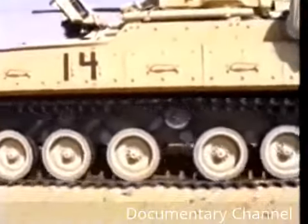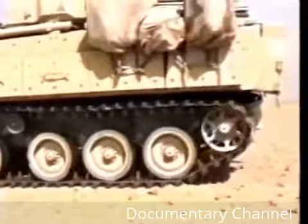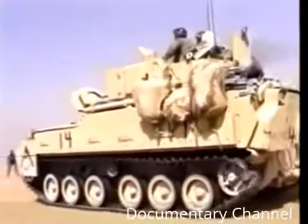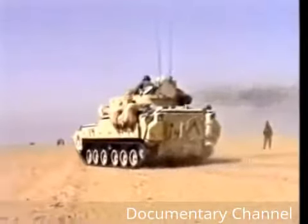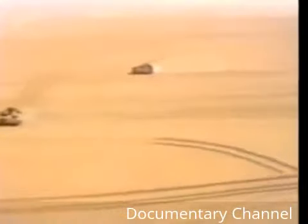Infantry mobility was a primary requirement in the Gulf War. The distances covered were vast, and the infantry needed a vehicle capable of moving them at the same pace as the tanks and the other vehicles.